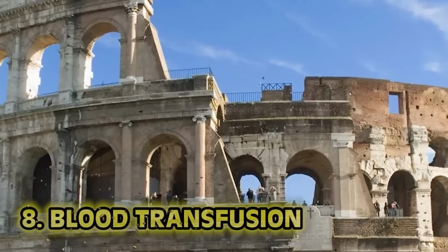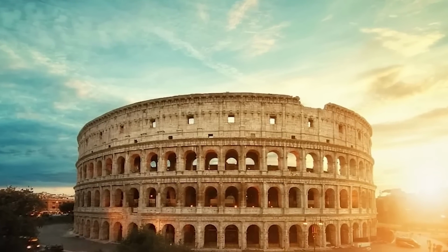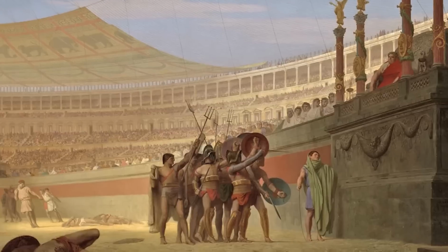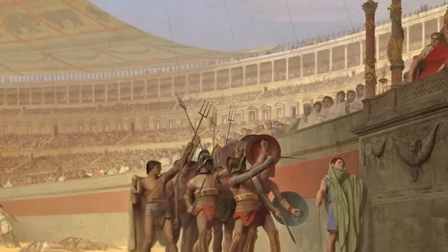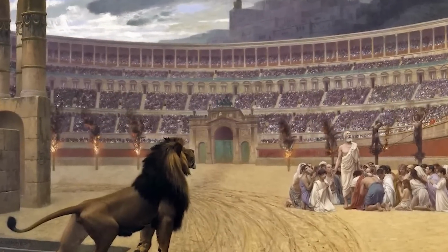Number 8, blood transfusion. Back around 70 AD, the Romans were pretty wild when it came to the Colosseum and the games that would go on inside. There was a lot of bloodshed, and crowds would rush the arena after the day was done. Not to get autographs, but to hopefully get a sip of that sweet gladiator blood. Yeah, blood back then was a magical elixir.